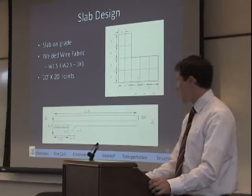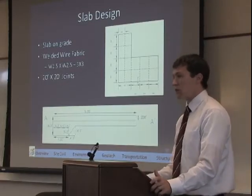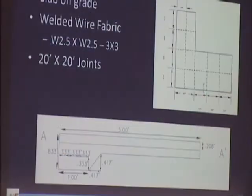For the slab design, a slab was made for both the restaurant and the boutiques. It was a slab on grade and welded wire fabric was used for reinforcement. After calculations, W2.5 by W2.5, 3-inch by 3-inch welded wire fabric was selected. The joints would be no larger than 20 by 20. And there's a cross-section right here.